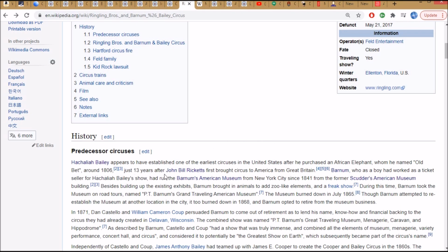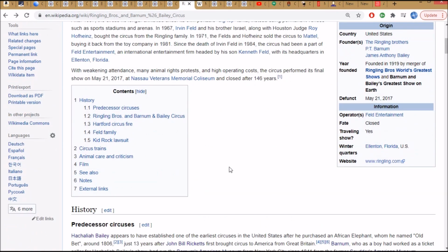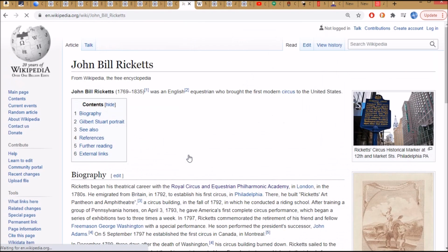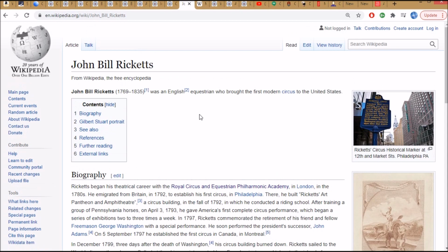Just 13 years after John Bill Ricketts first brought circus to America from Great Britain. So according to the mainstream, I always take things with a pinch of salt. Wiki's good for getting basic MSM info, and then you sort of have to snoop around the edges a bit. So John Bill Ricketts, now this guy started off this hippodrome thing in London. He had an equestrian show going on, and I've seen pictures of it. It's just like a circus ring in the middle of the theatre, which he did an equestrian show on.